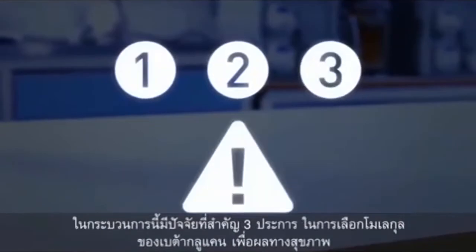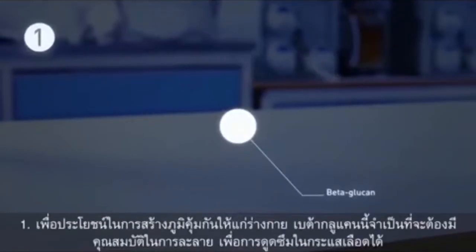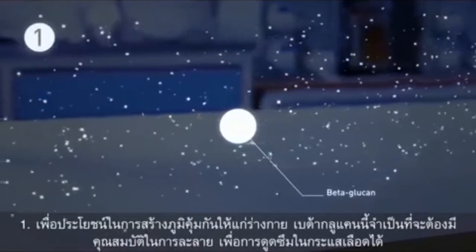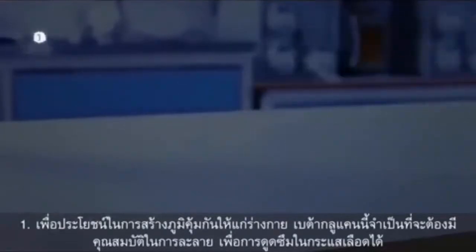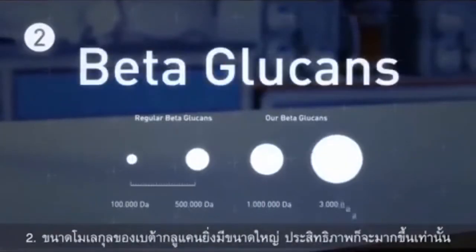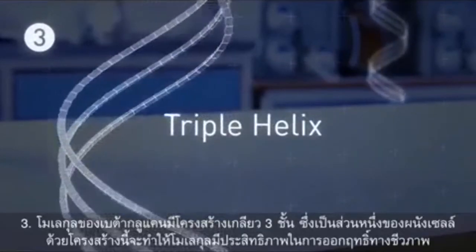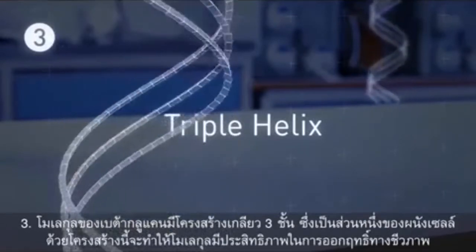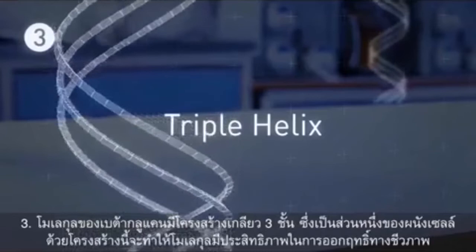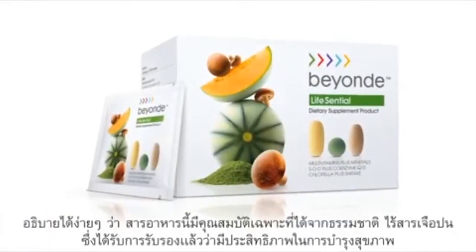There are three important parameters to be aware of when selecting the beta-glucan molecules for health effects. To look after your immune system, the beta-glucan molecule must be soluble so that it can be taken up into your blood. The larger the beta-glucan molecules, the greater the bioefficiency. The beta-glucan molecule has a triple helix structure when it is part of the cell wall. Retaining this structure is important for the molecule to be bioactive. To put it plainly and simply, this is a unique, natural, organic substance which is certifiably good for your health.